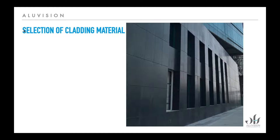When we are selecting the cladding material, the precaution we need to take is the fire class. We need to study it. The material we select should be A1, A2 or B grade, not LDPE core, which is the major reason for fire spread. Whenever we provide consultancy on any project, we strongly follow these three materials: metal as the first choice, or A2 or B grade cladding materials.